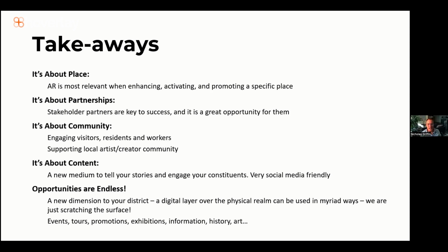It's where the magic happens with AR, and it's what makes it super compelling for cities, for BIDs, for properties, and for individual businesses and cultural institutions who don't just want to promote themselves on the web so that people can see it from home, which they do want to do. They want people to come.